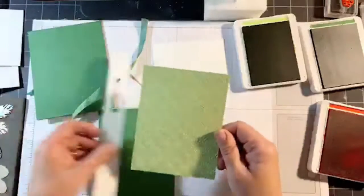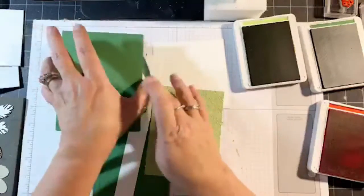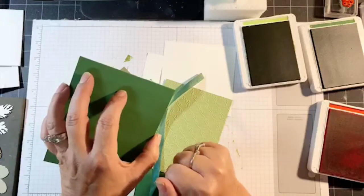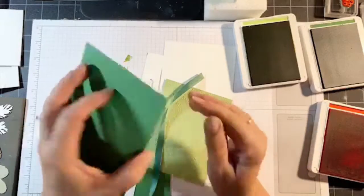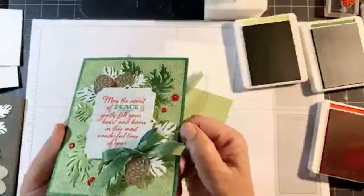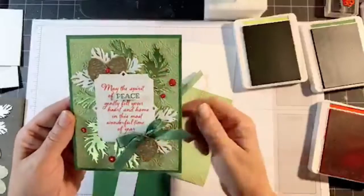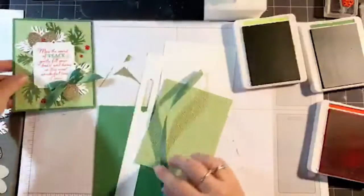So now that you've seen the Stylish Scroll, let me flip over my card. Now remember, this is stepped up version number 2. This is going to be the wow card. So here is card number 3. Isn't that pretty? I'll show you all the die cuts that I used on this card.